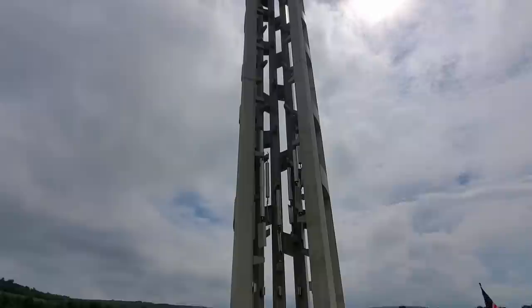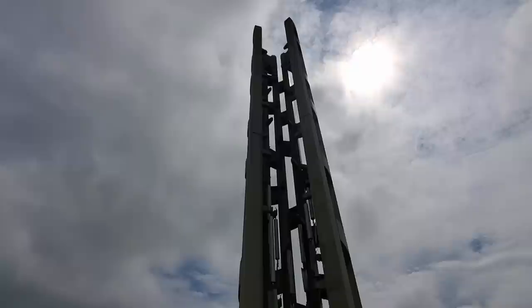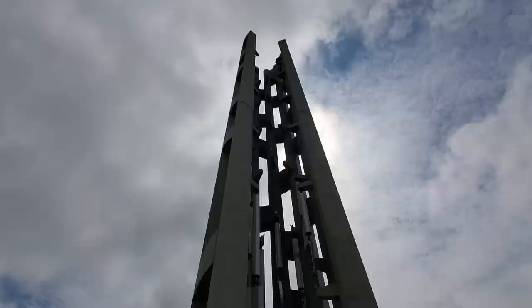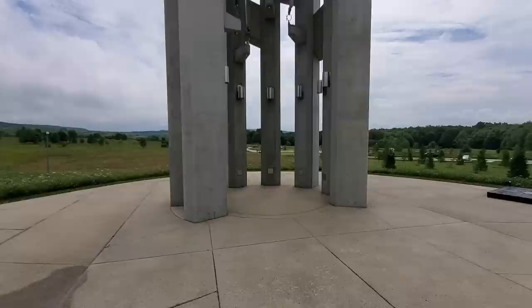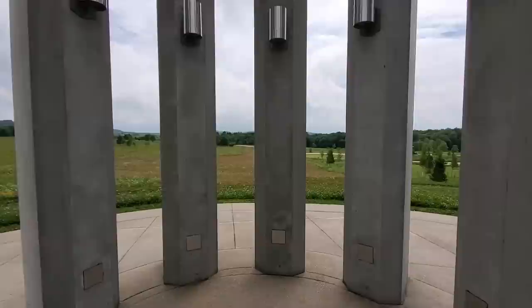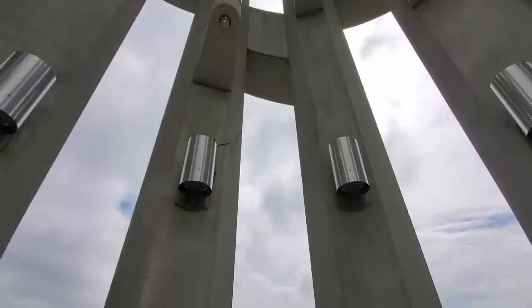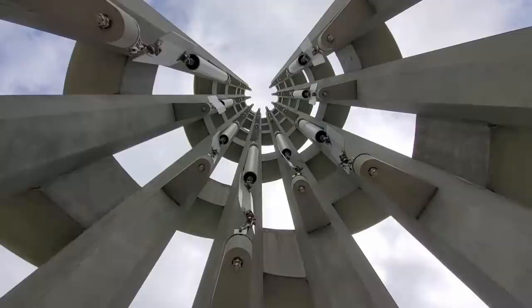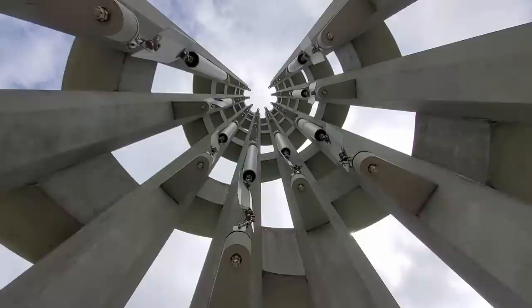Okay, so here's your close-up view of it. Let's actually go inside of it and get a view up at all the chimes that are going to be making the noise here. All right, you ready? There we go. Wow, what a view. I can only imagine what it'd be like to stand in here when this is operational. Might almost be deafening, but it'd be a really unique experience.